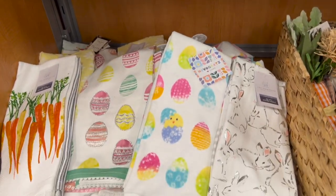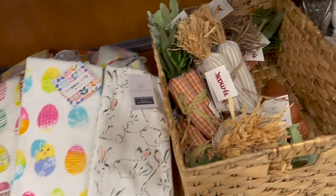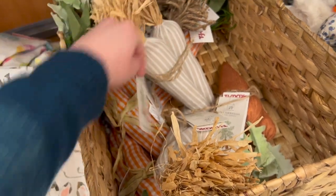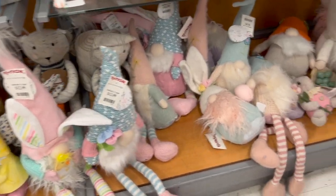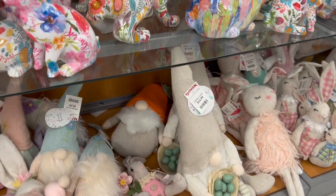They've got some hand towels on this bottom shelf here. These are all $7.99 a piece. I think this one right here is really cute and colorful. Then they've got some of these carrots that you can use as like a vase filler or to sit on a bookshelf. These are gonna be $6.99. Then they've got tons and tons of Easter gnomes. These are all about $9.99 to $14.99, and I think that they are super cute.